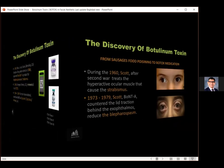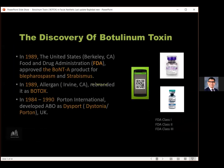Definitely the FDA started their investigation of that treatment, and the treatment fortunately got approval in 1989. So from 1883 to 1989, about 100 years they kept working on it until they got the approval to use this treatment for some eye movement problems, which we call discoordination or strabismus. That approval was in 1989 in the United States, in Irvine, California.